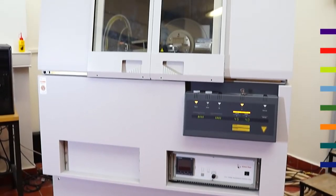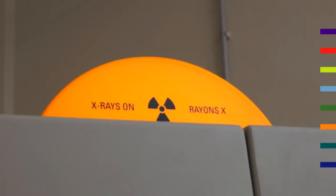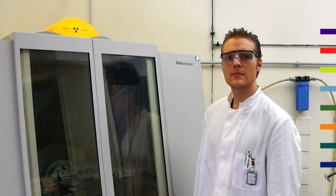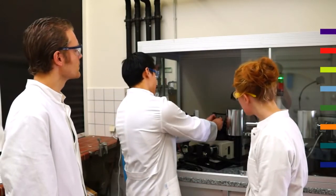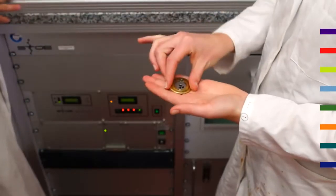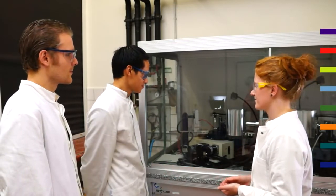X-rays are mostly used in crystallography. There are warning signs and warning lights alerting you to the danger. The equipment may only be used with permission and only after being briefed by the Radiation Protection Officer. Fully protected equipment ensures that nobody comes into contact with radiation. In this instance, X-ray suites are not controlled areas, and carrying a personal dosimeter is not required. Students may use these machines after being instructed.